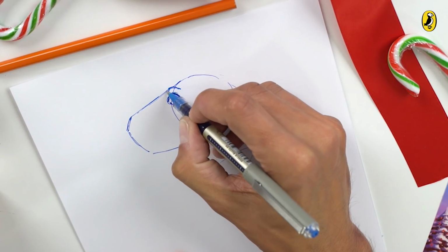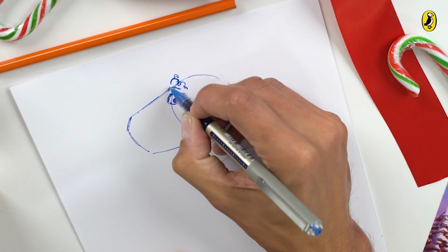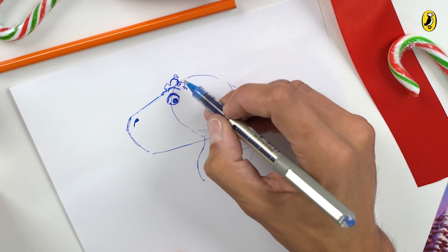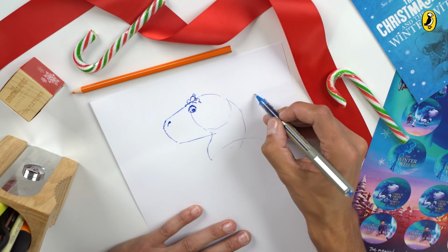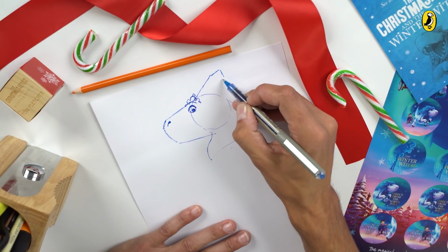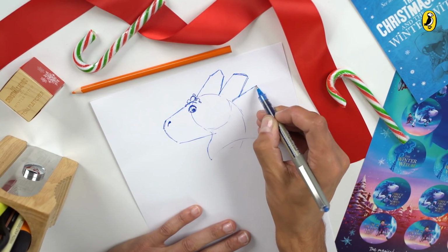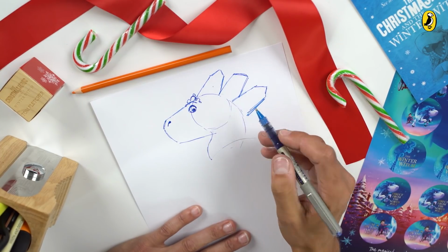And then his eyebrow sits above, and it has some little scaly bits that make him look quite fancy. And his little snout sits here, and he has 3 big icicles on the back of his head, and they sort of curve around the top. So we'll draw the first one, like that, which has a point. And the second one is flat. And the third one is also pointy. Like that. 1, 2, 3.